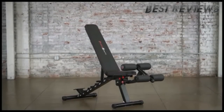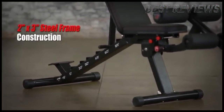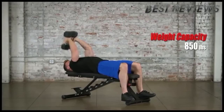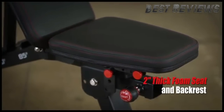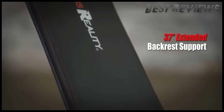reliable, durable, and adjustable. The Fitness Reality 2000 Supermax XL High Capacity Weight Bench provides the perfect platform for working out. Constructed from a heavy-duty steel frame, the bench can support users up to 6'4" tall and up to 850 pounds of weight capacity. To maximize user comfort, the 2-inch thick bench seat and a 37-inch extended backrest are padded with thick foam covered by soft double-stitched vinyl.